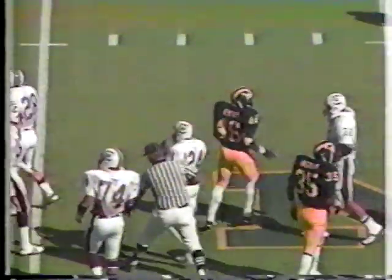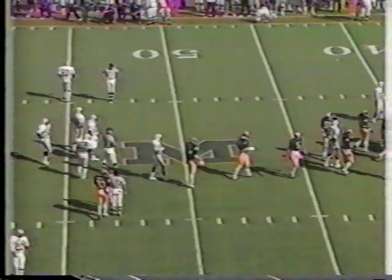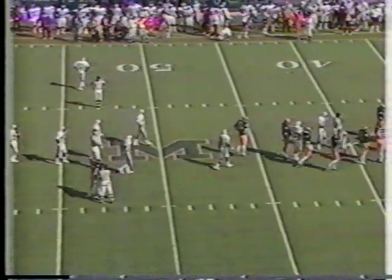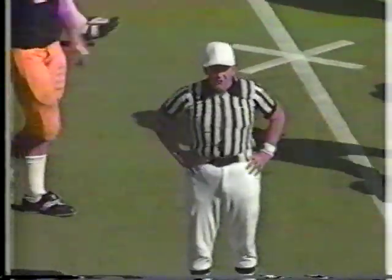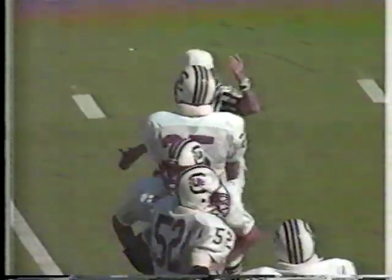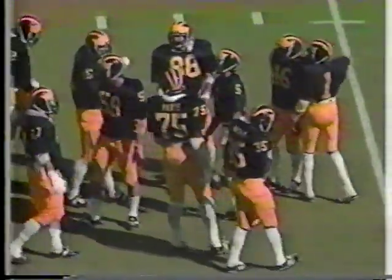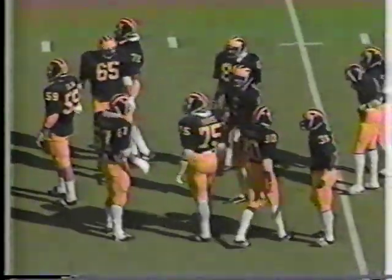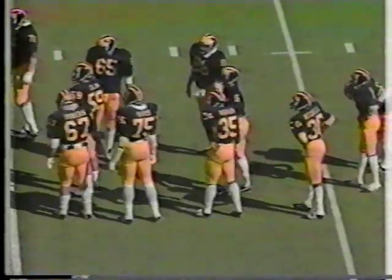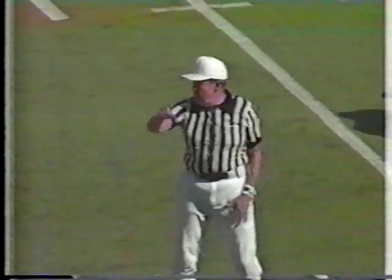Handoff to Lawrence Ricks. Lawrence Ricks into Carolina territory at their 46. Penalty flag is down. Looked to me like the Gamecocks had jumped offside. But one of the officials is pointing at Michigan. And that will nullify a first down run by Lawrence Ricks. He had gained about 12 with a minute 43 left. Michigan was starting to look like they were in pretty good shape. Now they'll go back 5 yards to their own 39 and start again with first and 15.